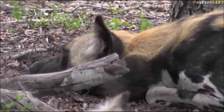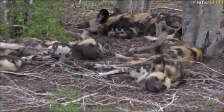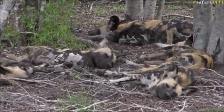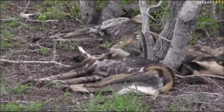Let's see, what else have I seen wild dogs do? I've had wild dogs make a kill while I was on foot. That was absolutely amazing. That was probably one of the top sightings I've had in my career. Yeah, I don't know. I've been lucky. I've been really lucky with wild dogs.